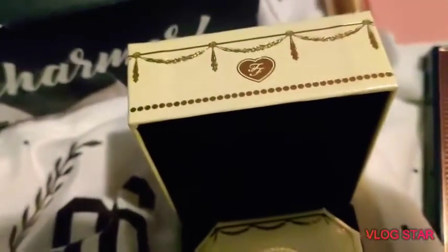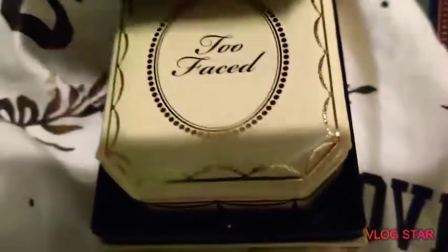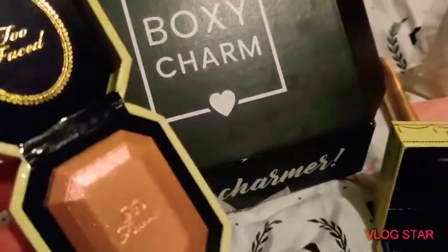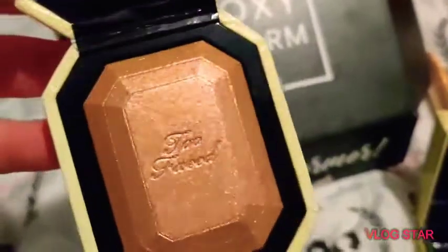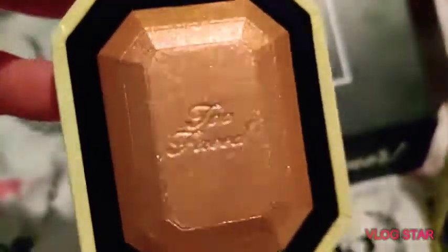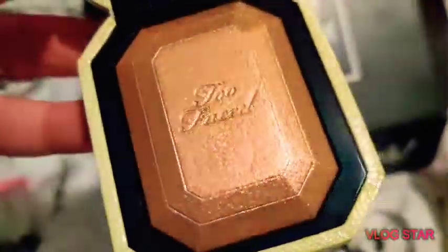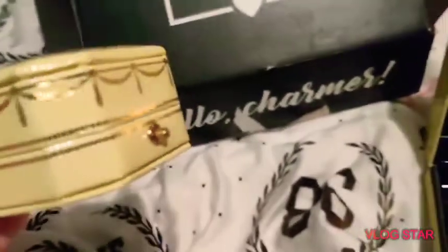So it opens similar to like a ring or diamond necklace bracelet case. So it opens once and then it opens again. So this color is absolutely so beautiful. Just look at how that shimmers. So it's kind of like a pink highlighter. Very, very pretty. And look at how cute this case is that it comes in. That is so cute. So adorable.